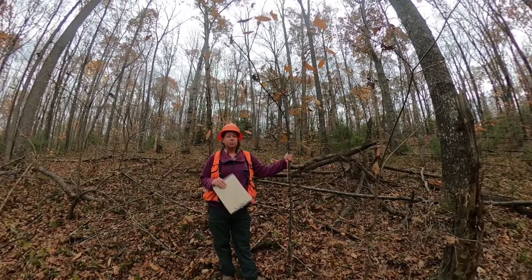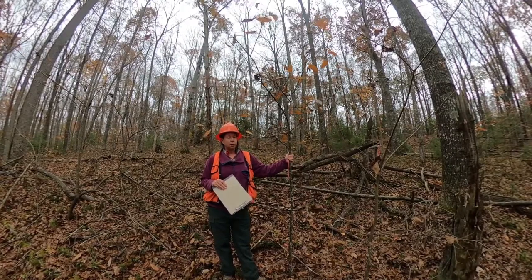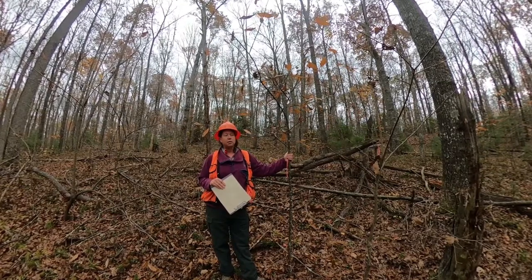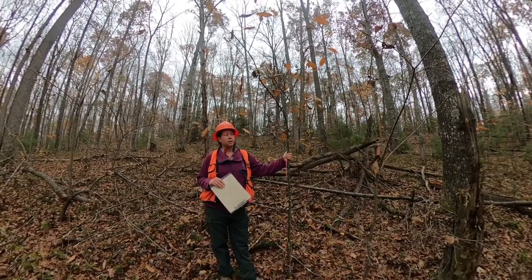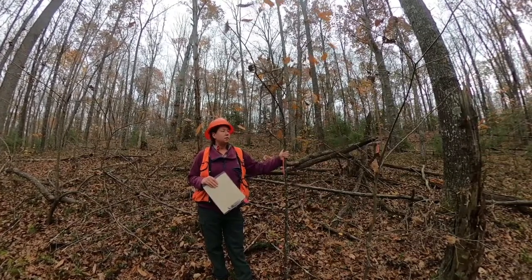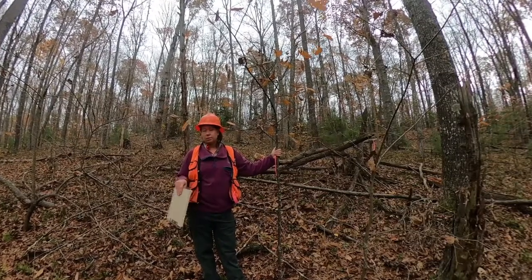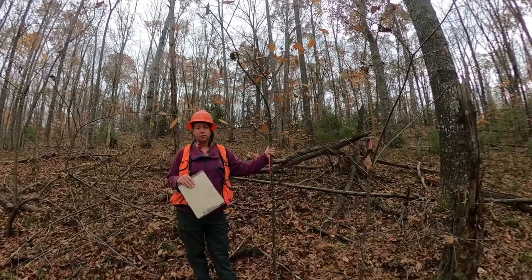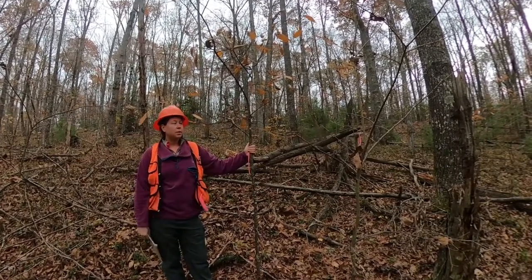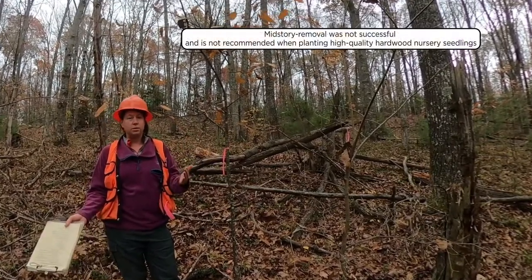The other thing that's a problem in this midstory treatment is the deer herd density here on the Eastern Divide is pretty high. And so when you plant a seedling that's not quite above browse line, if you don't get that seedling to grow quickly and get it above browse line, the deer is going to come in and repetitively browse your trees. And that's exactly what happened in this treatment. And of course, the smaller size trees that we planted were hit worse than the larger size seedlings that we planted. So what we're seeing is the midstory removal, it was not really successful.